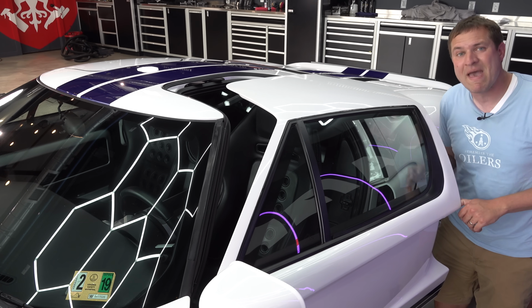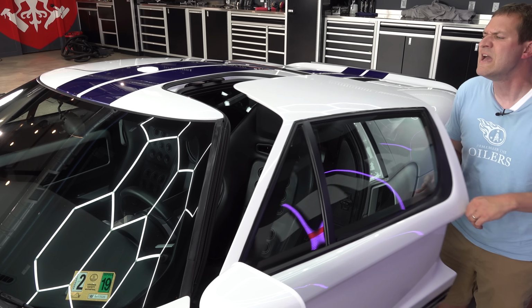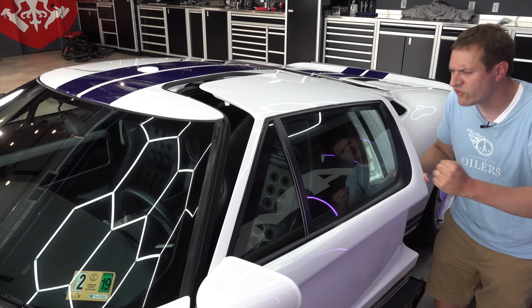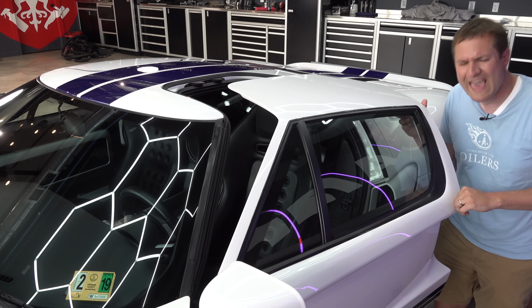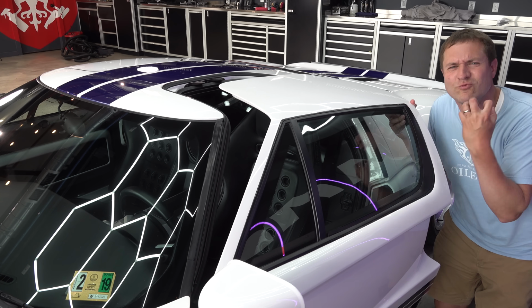In fact, I met the designer of this car, Camillo Pardo, a few years ago, and he told me he fought the engineers hard to make sure the GT kept that heritage door design. And I was thinking to myself, why did you do that?